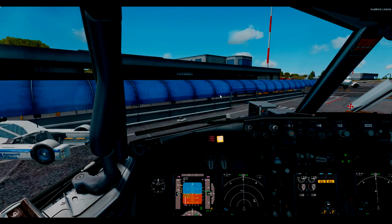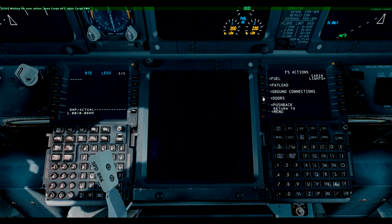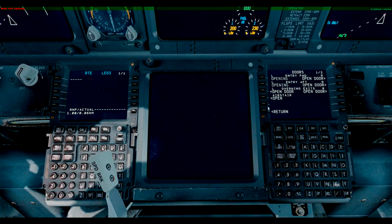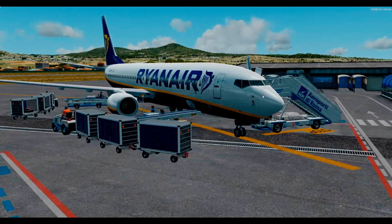And we can open our cargo doors. Actions, doors, cargo front and rear. Previous page, we can actually open our left entry door and our left entry rear door. Keep that open. Anyway, guys, we're going to wait for them to start deboarding and then I'll bid you farewell.